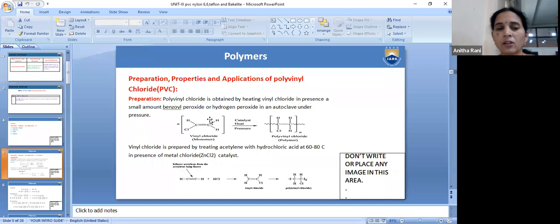Discussed in the previous class, preparation of polyvinyl chloride. Polyvinyl chloride is prepared by addition polymerization, where we add a number of vinyl chloride molecules using a catalyst, benzoyl peroxide, and applying heat and pressure, and we get polyvinyl chloride. It is a polymer. Vinyl chloride is a monomer. Here I wrote n. n indicates the number of vinyl chloride molecules we are adding, and we are getting polyvinyl chloride.